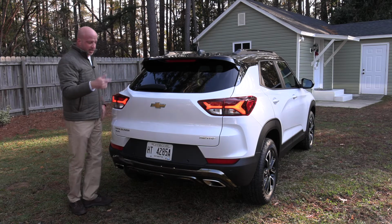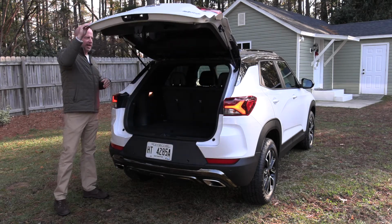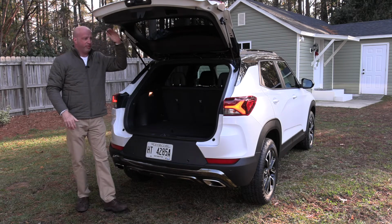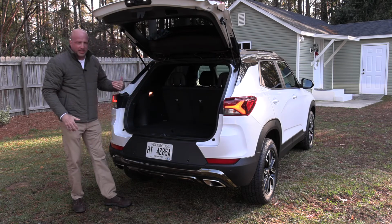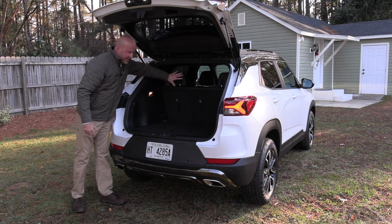Now, before we get there, you've got to release it. And what you're going to find is a nice electronic release right here. It really just swings up out of the way, giving you nice vertical height to this rear hatch, easily handling my overall tall frame. What you're going to see is a really nice open approach to the cargo area, about 25 cubic feet as you see it. That's going to more than double when you lay the second row flat.